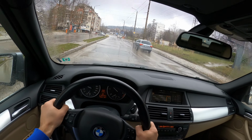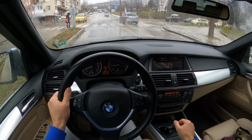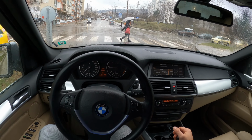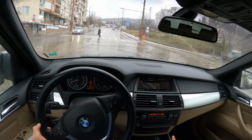It's not so comfortable on the bumpy roads, but that's the price to pay for a good performing car on the curvy roads. But I like the steering. It's direct, like it's direct in 5 series.